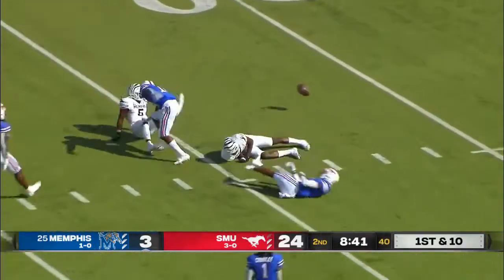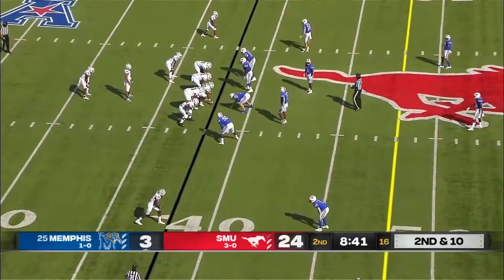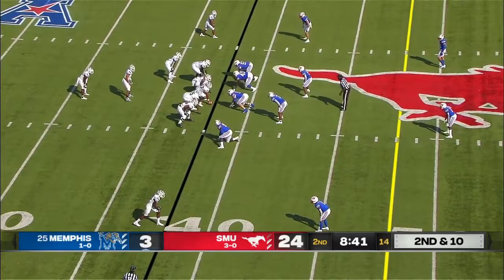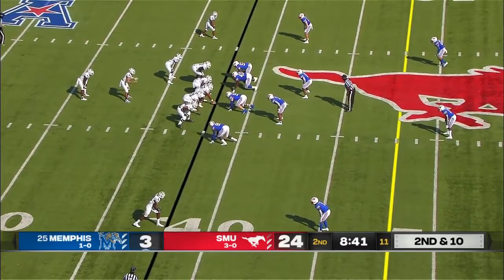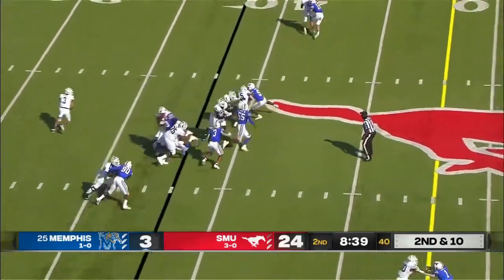Clark picking up the blitz downfield. Dykes. Not an ideal throw, but one I don't think you can short arm if you want to have a chance down the middle. I saw the numbers there. 9 of 17 for Brady White. He led the conference in completion percentage last year.